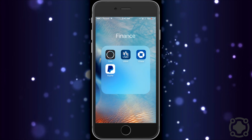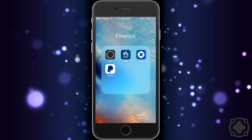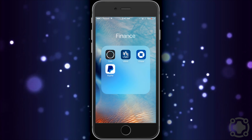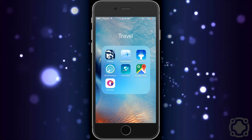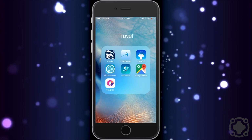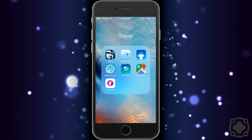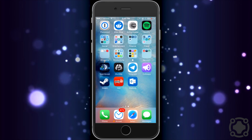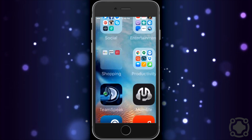Financial stuff, the only thing really in here is Coin. Coin is that changeable card that I reviewed a little while ago. I've actually been using that as well. Travel, just a whole bunch of travel apps. FlightAware, which is a great one. Live ATC, if you love to listen to ATC, Live ATC is the app to get. And then Flight Radar down there, which allows you to track planes in the air.